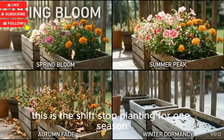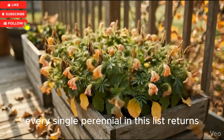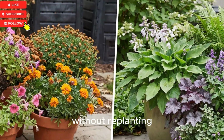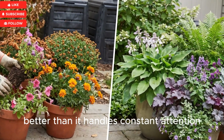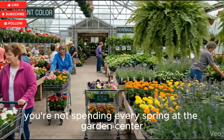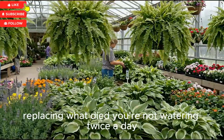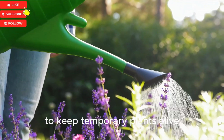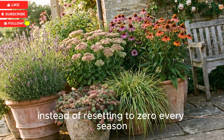This is the shift. Stop planting for one season and start planting for years. Every single perennial in this list returns without replanting, improves with age rather than declining, and handles neglect better than it handles constant attention. That's the opposite of the annual model. You're not spending every spring at the garden center, replacing what died. You're not watering twice a day to keep temporary plants alive. You're building permanent displays that compound value over time instead of resetting to zero every season.